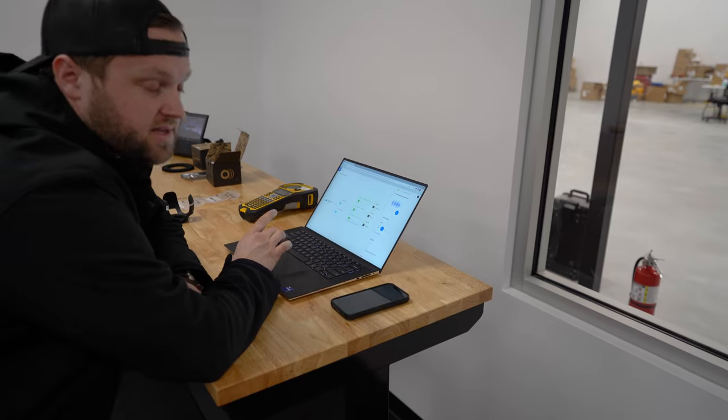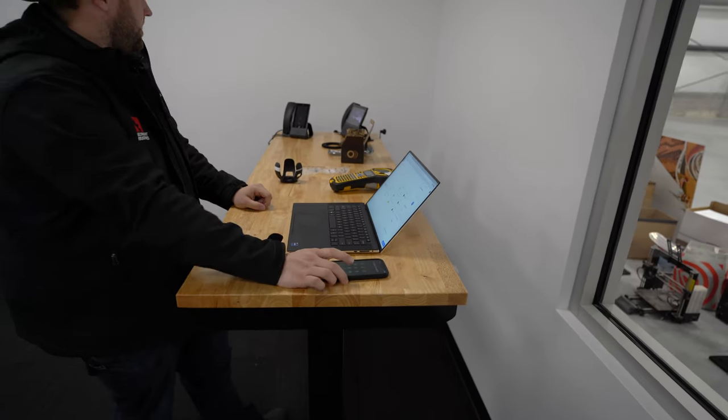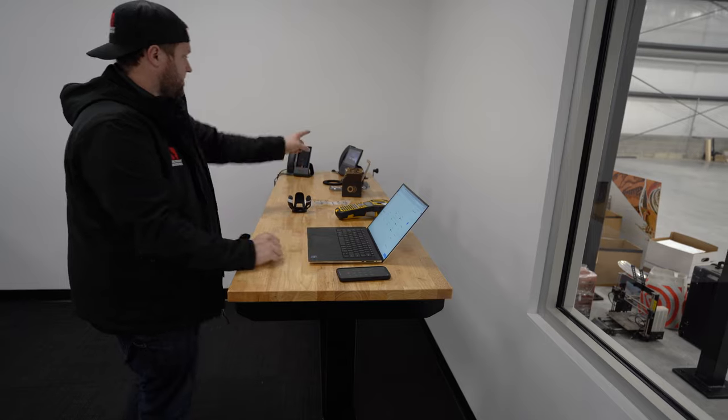Save recording. That's the button that I should hit. So now if I press 1. Press 3 for marketing and communications. Chris's phone should ring.